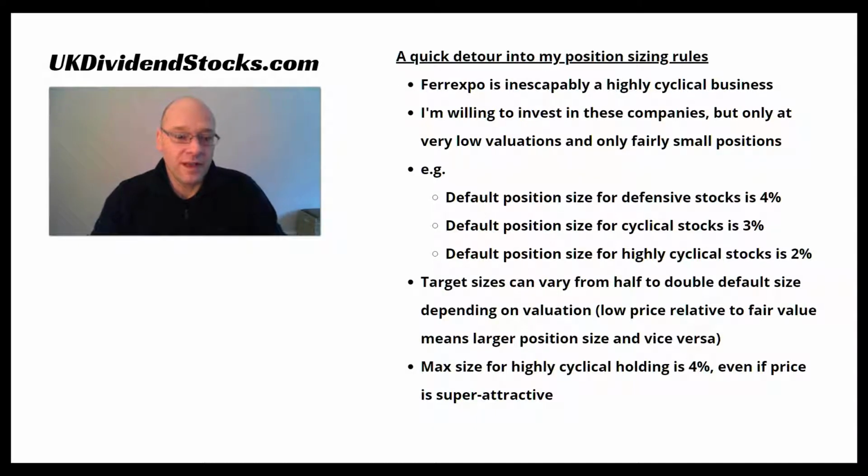So we now know that Ferrexpo is what you normally expect it to be, which is a mining company, so it's volatile. Everything goes up and down with iron ore prices. So obviously, it's not really a good candidate for a steady dividend growth portfolio. But I don't want to rule mining companies out completely just because they're volatile, because they can make very good investments at the right price.